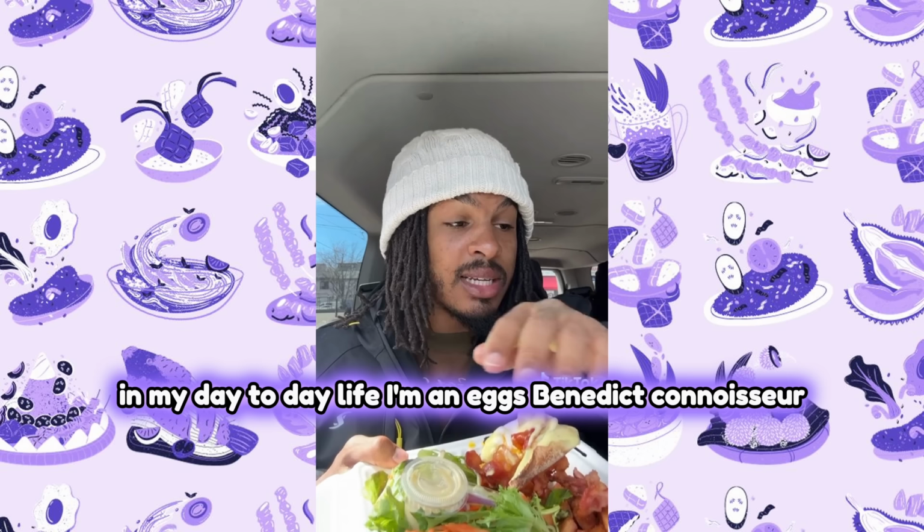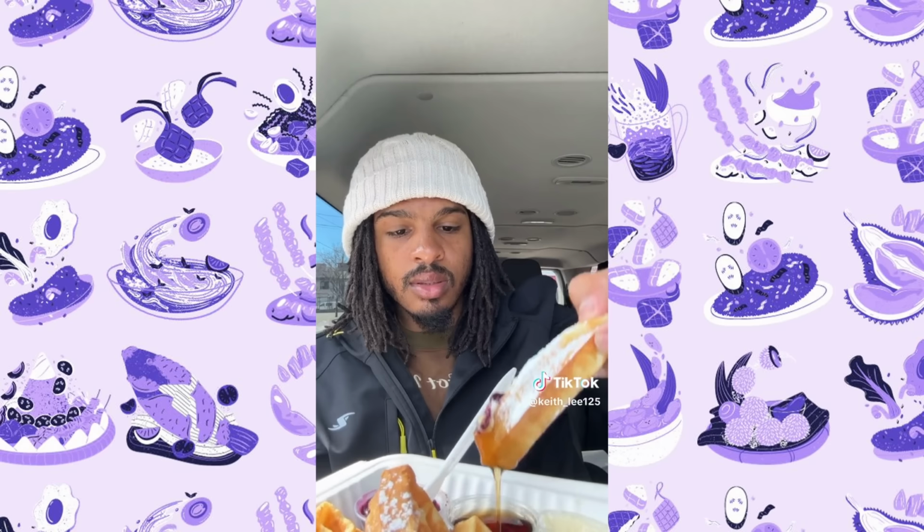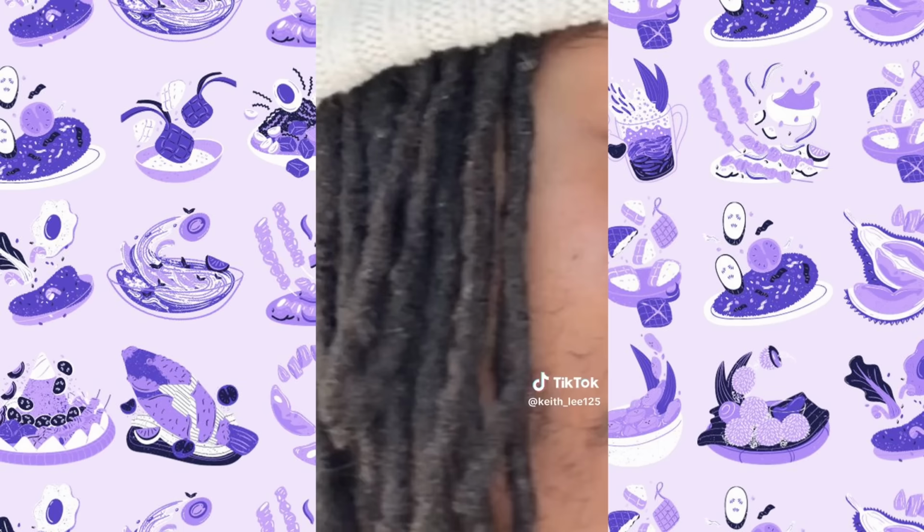It's the waffles. It's like a build-your-own kind of thing. Citrus mascarpone. A little bit of that. Little blueberry compote. Same thing. I don't need no fork. Dippy. Show you right on. God damn.